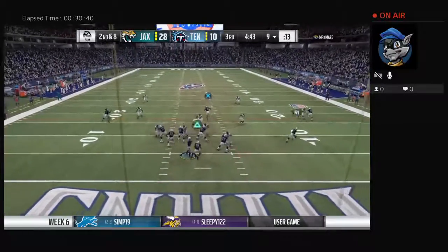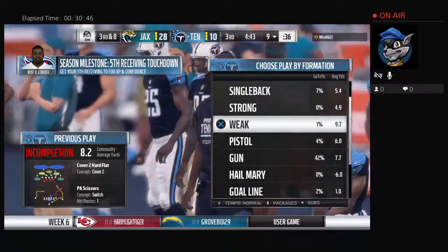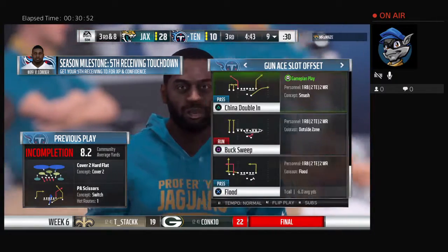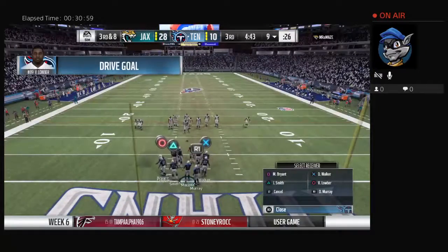Mariota now on second down, and this is incomplete. The effort's always going to be there. Everyone's always going to try and make a catch, but underthrown balls, I think, are the toughest ones to come back and get, because usually your momentum's going in the opposite direction when you're trying to stop, break, and come back and get it. The Titans on third down.